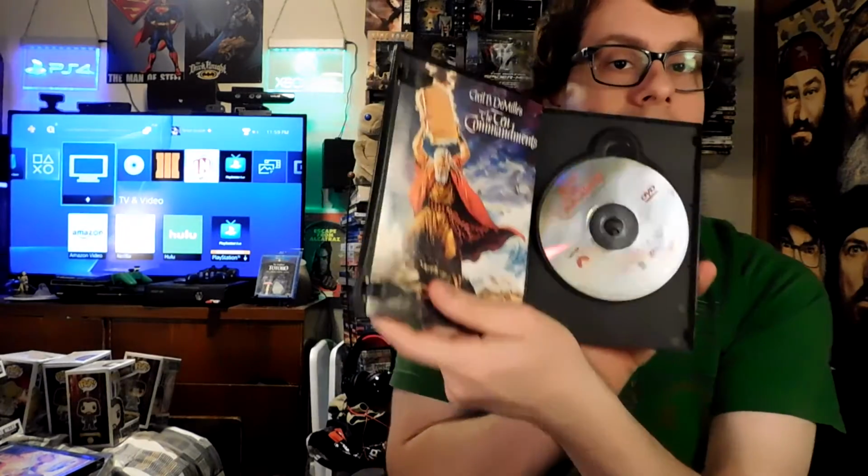These are really cool. I'll open it up for you. This is how 2-disc DVDs used to come. As you would open it up, the first disc would be there with sometimes a booklet, but in this case just an insert. But sometimes there will be a booklet for this. And then for the second disc, you actually have to pull the other end out.